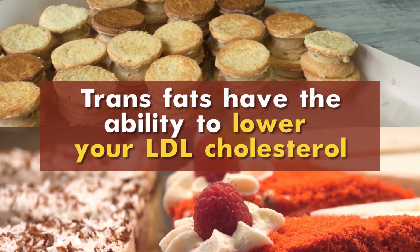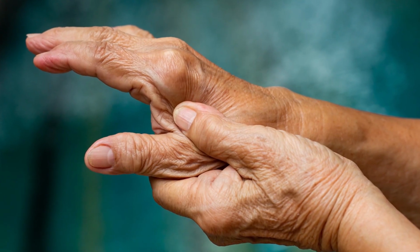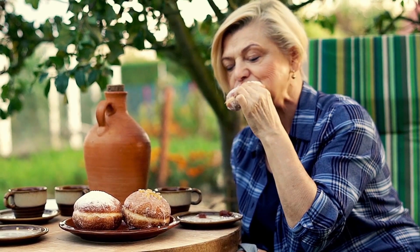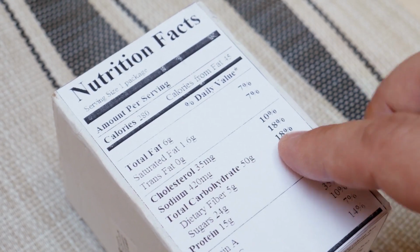Artificial trans fats are detrimental to our health. Several studies have linked trans fats to causing inflammation and increasing your risk of developing heart disease. Not only that, trans fats have the ability to lower your HDL cholesterol, which is the good cholesterol within the body, while raising your bad LDL levels. And the result? Inflammation in the body and an increase in your risk of heart disease, diabetes, and stroke. While there are limited foods containing trans fats, it is still out there. So be sure to check food labels and avoid artificial trans fats to prevent inflammation from occurring.